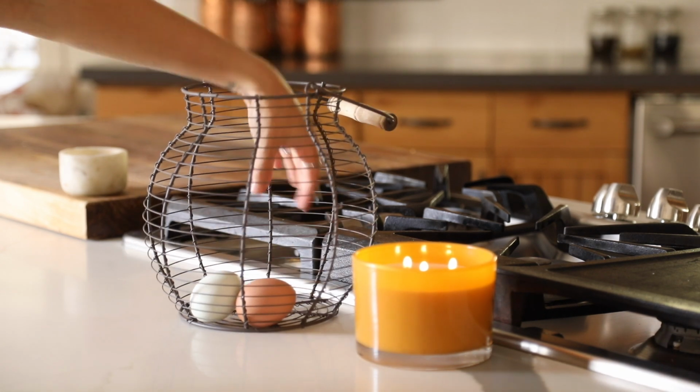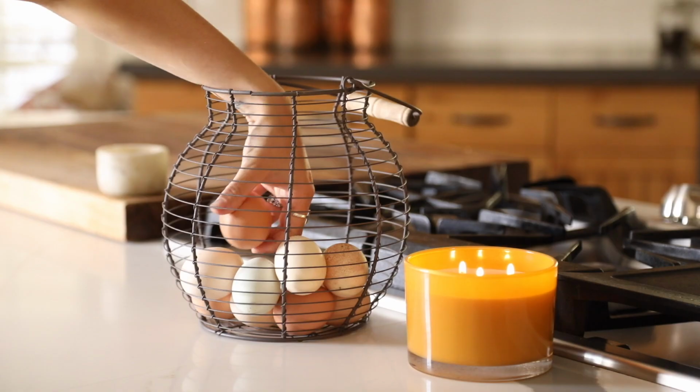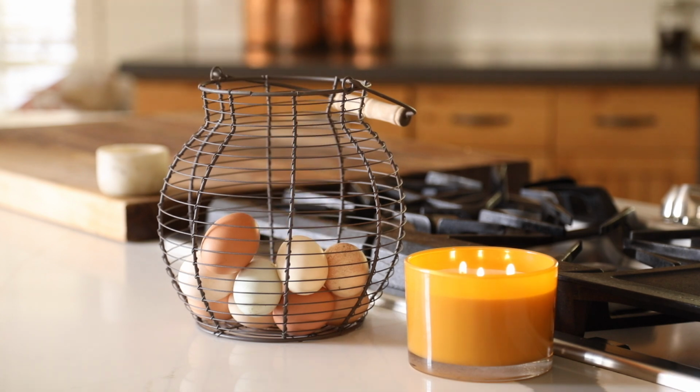So we have a lot of eggs, so we usually share with family and friends or whoever enjoys eggs, but they're really beautiful displayed.